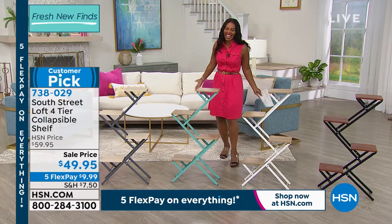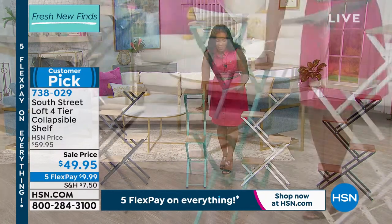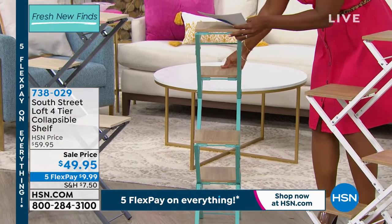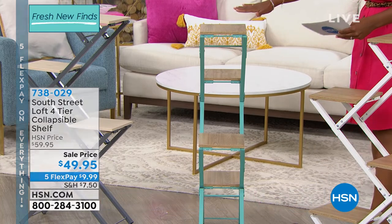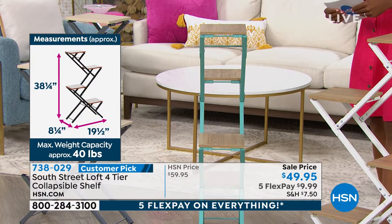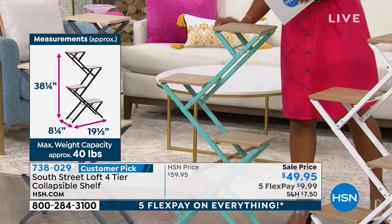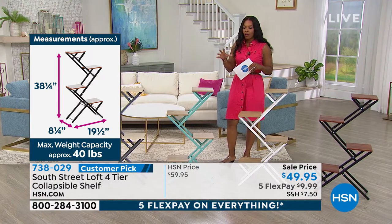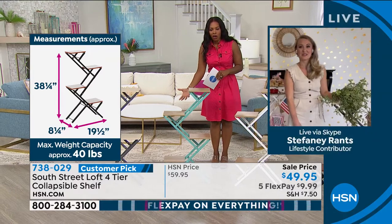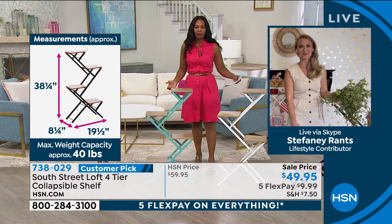And let's just decorate. And also to her point, if you turn it sideways, you can see it's 8 1/4 inches thin. So if you need it to slide into a certain area, you can see that it works. And there are all of the measurements right there along the side. This is just a fun piece. It's no wonder it's a perfectly rated customer pick, because also, Stephanie, it's storage, it's decor, it's problem solving, it's modern looking all in one.